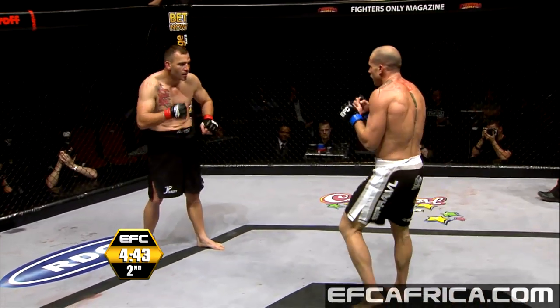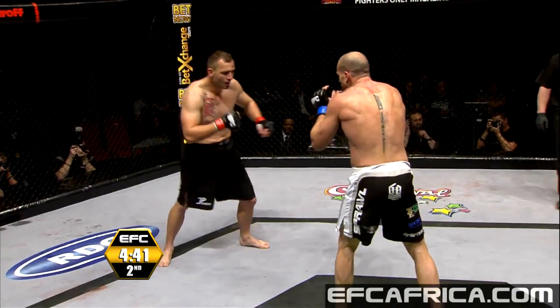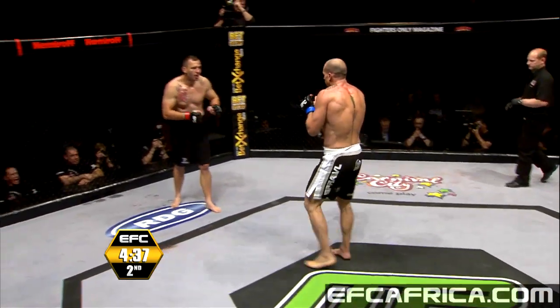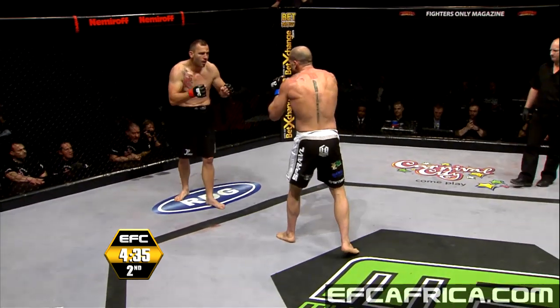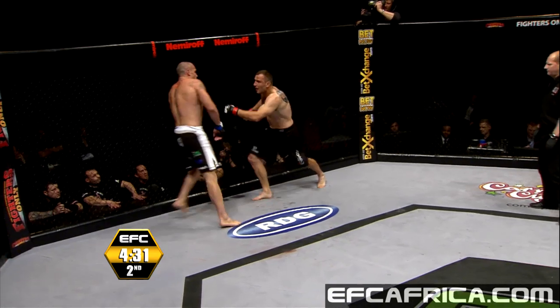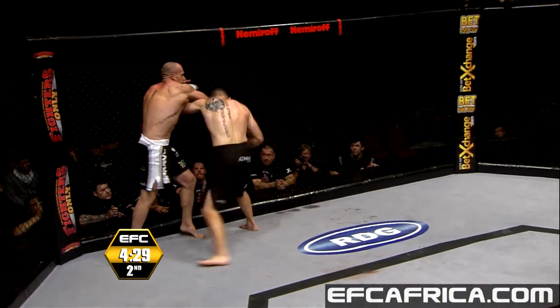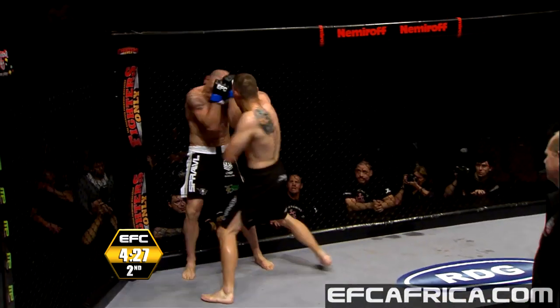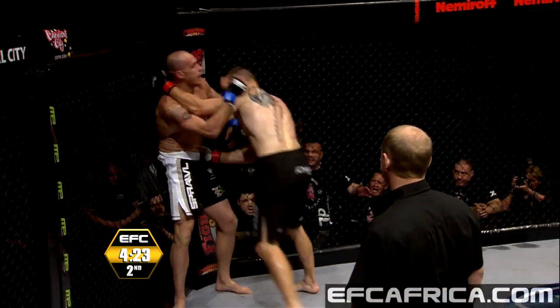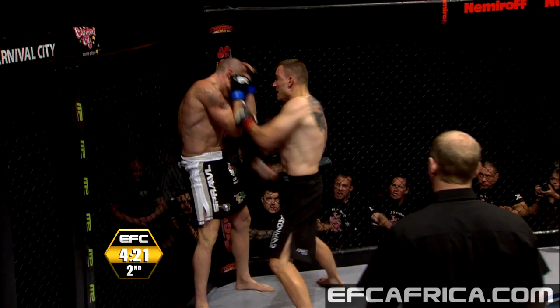JP trying to throw some punches. Norman again, just all he wants to do is load up with his elbows and get those through. Almost like he's got tunnel vision with JP in front of him. Shoots for the takedown. Nicely sprawled by JP that time. Norman now throws. And now JP is unloading shots. Norman is covering up though, but JP is throwing. Norman trying to come out.